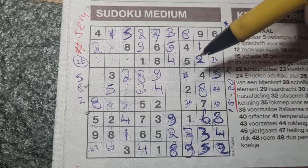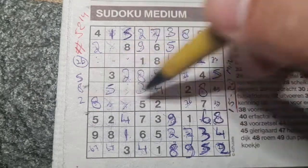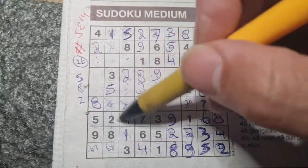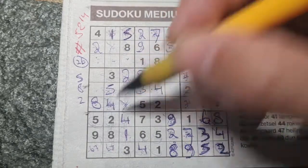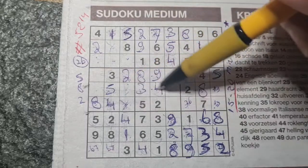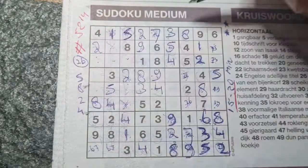Let me see. Can I start with 4? Yeah, 4 in this row, 4 in the middle row. So the row below, the only 2 places left for the 4 should be here or there. You see here 4 in the third column, so no 4 there. 4 should be there. Can I count? Yes, and all the 4s are used. I can see digit number 4, number 4.